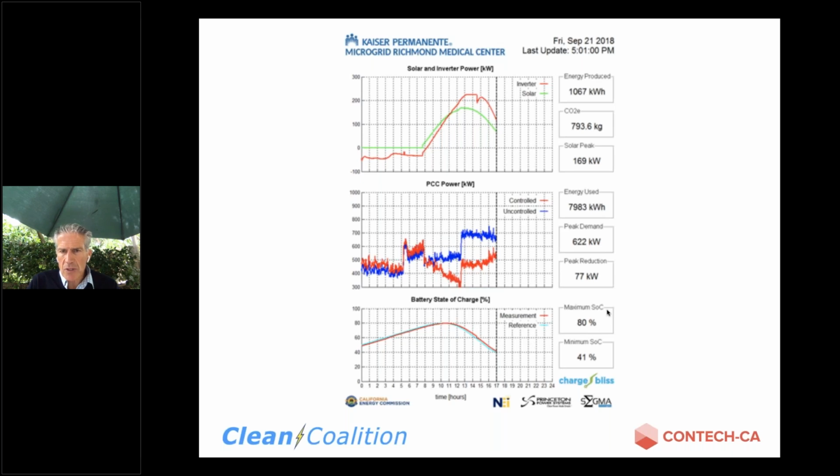So, last pointers on this slide before I move on. We see the maximum state of charge is 80%. Obviously we don't want to overburden the system. This is optimized to get the longest life and the best performance from the batteries. The other is the minimum state of charge, which we keep at 41%. As I mentioned earlier, the minimum state of charge is how far you discharge the batteries.